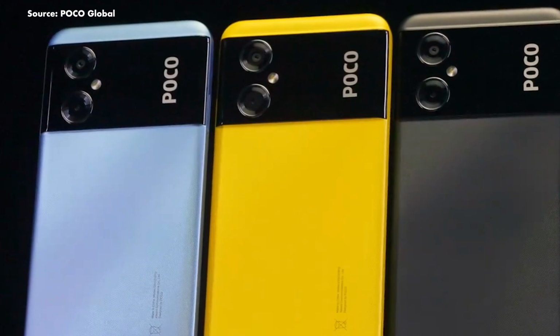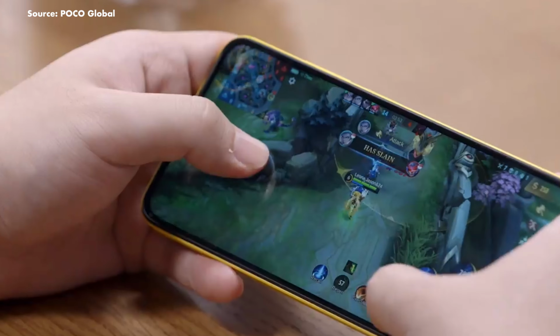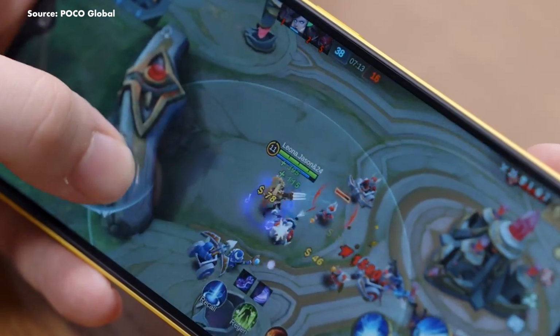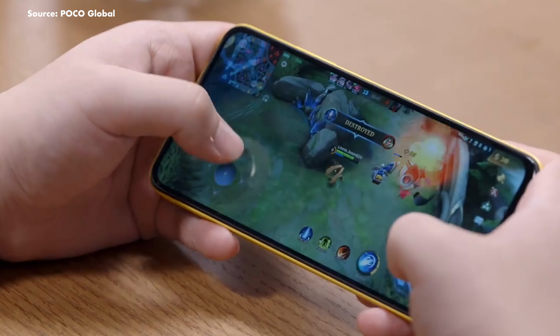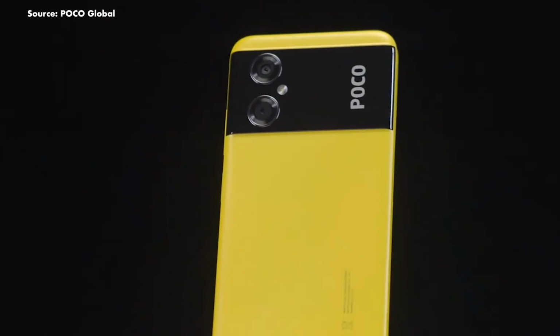The Poco M4 5G has the benefit of being literally the cheapest 5G smartphone you can buy brand new right now. It is priced at 699 ringgit for the base model with 4 gigs of RAM and 64 gigs of storage. If you want more, there is a 6 gigs and 128 gig variant for 899 ringgit.